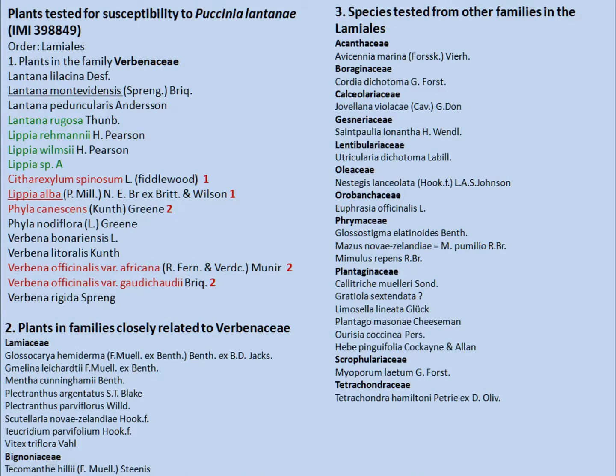These are the plants that they tested for Australia. I've simply marked a few in green. These are South African plants, Lantana rugosa, a couple of our Lippias. Of all of these plants, those that I've got in red are the only ones that showed any symptoms. And as you can see, 2 of them, there was chlorosis necrosis. In other words, there was some attempt at penetration, but the host simply zapped that. So those plants are immune.